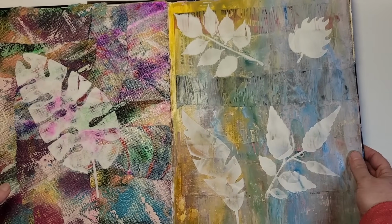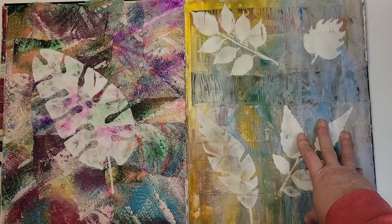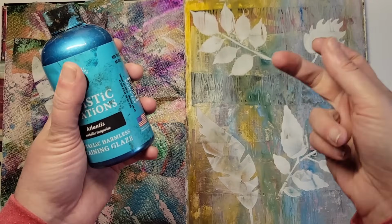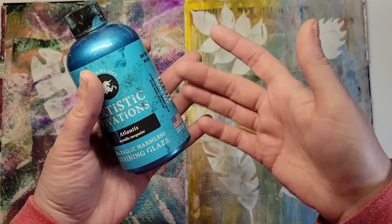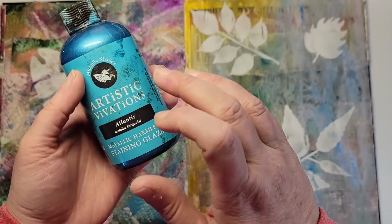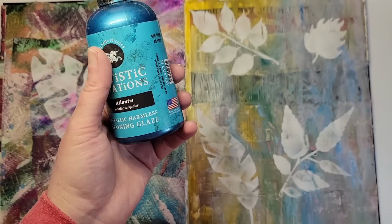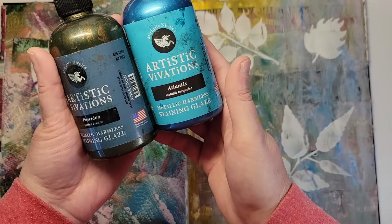And then here, there's a funny story. I used to play around a lot with unicorn spit, which is also Michelle Nicole's Artistic Vivations. Her unicorn spit was actually sold to Walmart, Michael's, several of the craft stores. And then she wound up, these are home brewed. She was brewing these out of her garage in her home, in her kitchen. And I've used these recently in a couple pages in December. Both of these, the Michelle Nicole's Artistic Vivations.